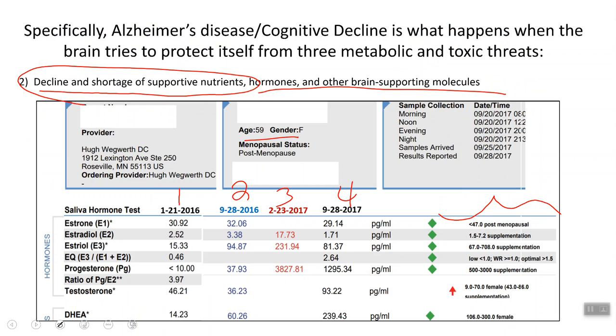Now, this range right in here is where we want the labs to be. This is the sweet spot, right? So I'm just going to cover a couple things right here. What we want is balance and harmony. When she first came in, her estrogen was at 2.52. We want this to be 1.5 to 7.2. Now when she came in initially, this other estrogen was 15. You can see that. Where do we want that? We want that between 67 and 780. And then progesterone was non-existent. They couldn't even read it. We want this between 5 and 3,000.